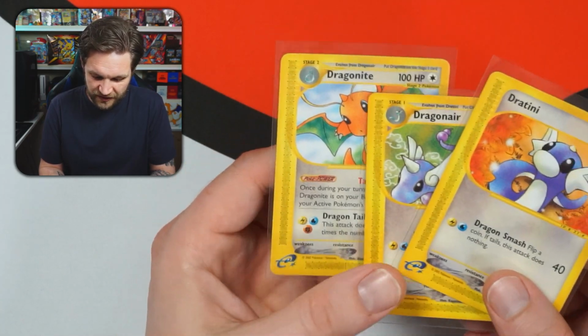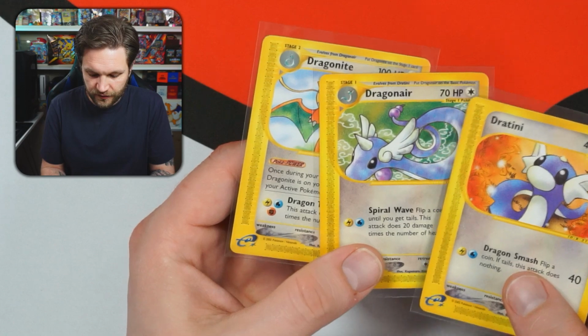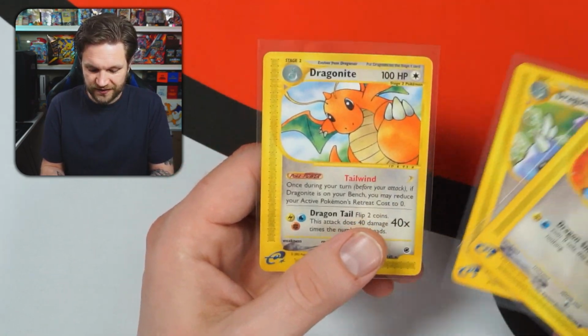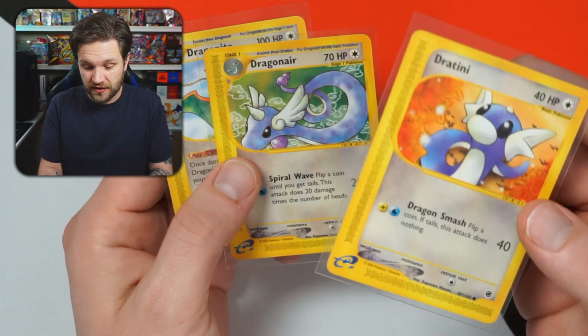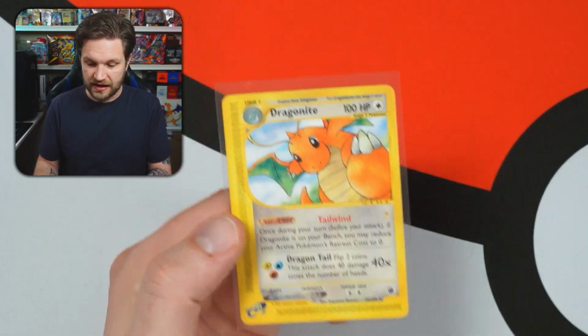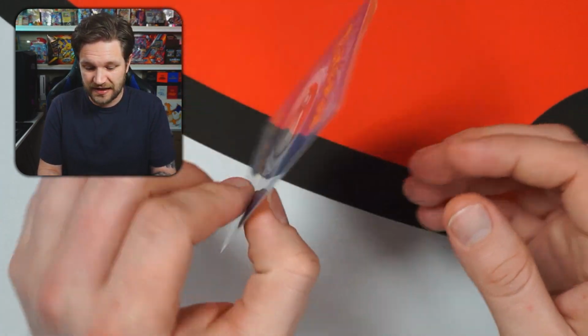I don't know why. It's just something about it. And it's weird how Dragonair's got this kind of sleekness to it. Dratini looking super cute. Then it goes quite sleek. And then all of a sudden to this massive, cute, chubby little Dragonite thing that I love. But yes, that is slightly dearer. But you're looking at £4 for the Dratini, £6 for the Dragonair. And it is going to set you back about £30 for one of these in near mint condition.